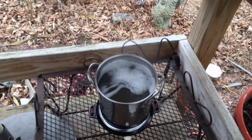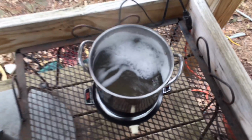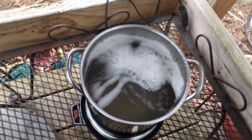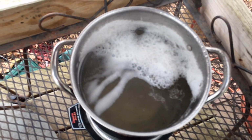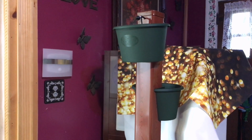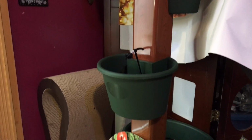But this is pretty slow going out here. We are making some progress. And then, of course, when I take this inside, after it boils down, I'll do some straining. I'll take that white foamy stuff off, and any bits of plant material or whatever will strain out.